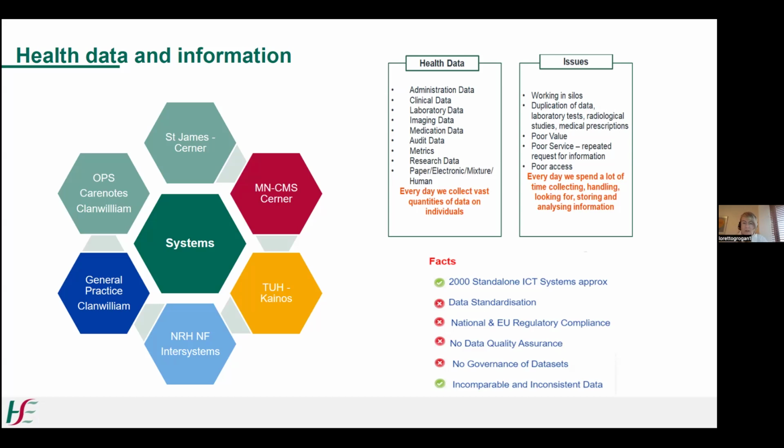Just in terms of health data, we have huge volume of health data in our system, from administrative, clinical, lab data, medication, audit, metrics, research data, and every day we collect vast amounts of it. All of that data currently is in silos. We duplicate what we do. So we know if you move from Beaumont to Cork, you probably have the same set of labs and RADs done. It's poor value, and again, we have poor access to data, and for any of our colleagues who are working in the hubs and out in ECC programs, huge challenges accessing data at the moment.